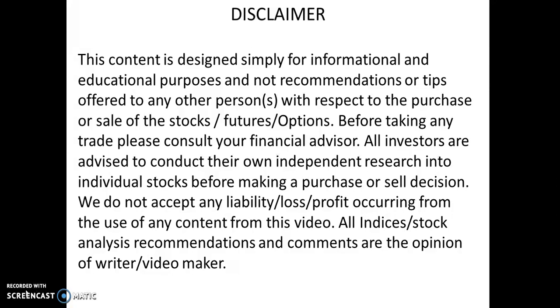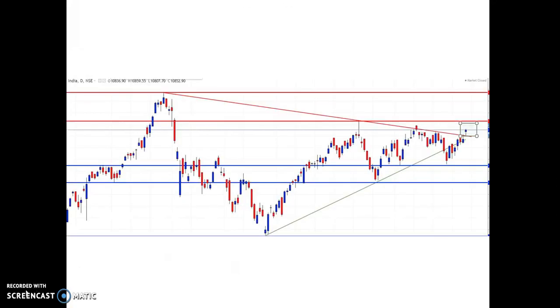Now let us enter into the main discussion part. This is the Nifty daily chart. If you observe over here a rectangular box, it's technically a hanging man, and this is the Nifty daily. It has crossed the breakout clearly over here at this price level. The technical view: Nifty forms a hanging man pattern. 10,850 is a crucial level for bulls for the uptrend to continue.